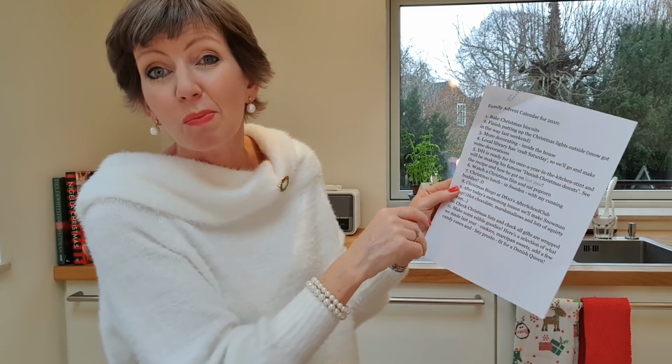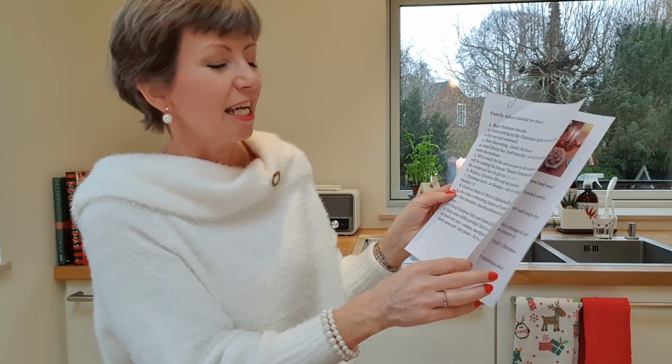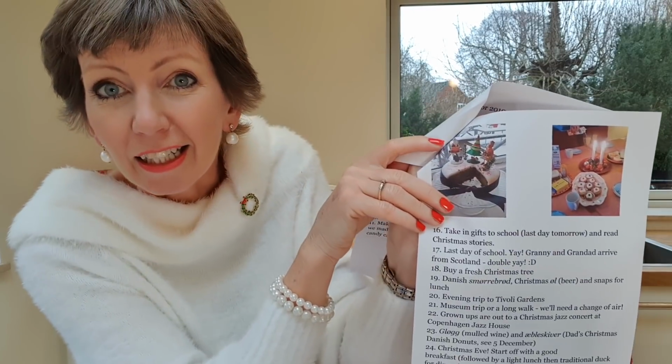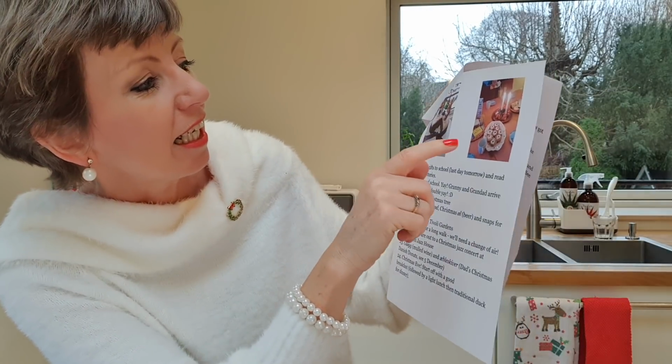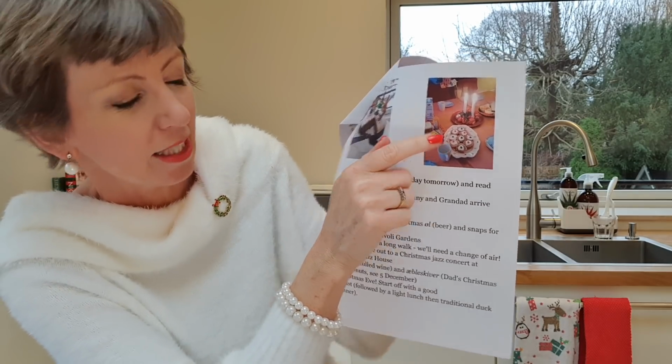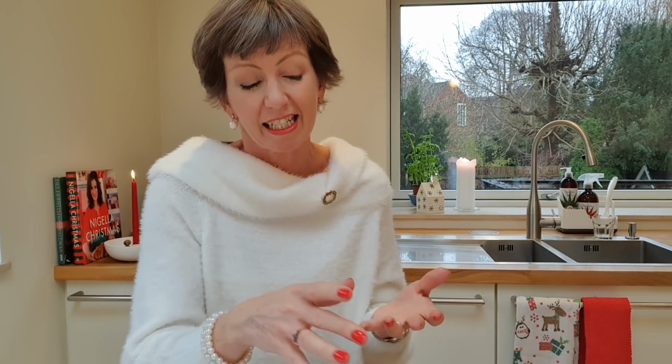We also had a Christmas bingo event at my son's after school club. There's the Christmas cake, and that was our Christmas breakfast on the 24th. But also, these are very old calendars. My kids are big now, but we still have that idea of doing something every day of December, just so that we're not feeling the stress.